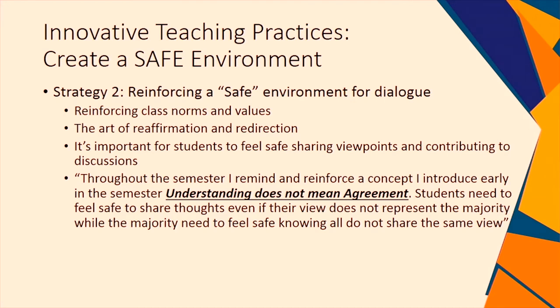I run my classes a little differently. I don't lecture for an hour and 20 minutes. My style is really conversational. We have dialogues in our class. Even if we get off tangent, I am reaffirming my students and their contributions, but I'm also redirecting them. Reaffirmation and redirection are very important because you want a student to feel safe giving their voice.